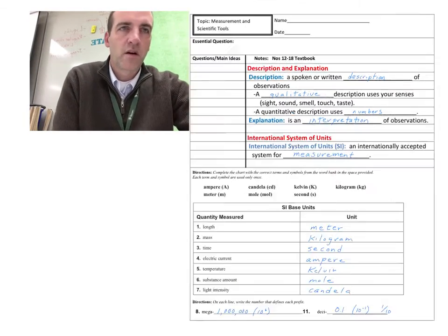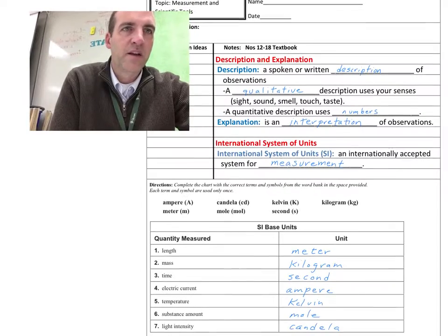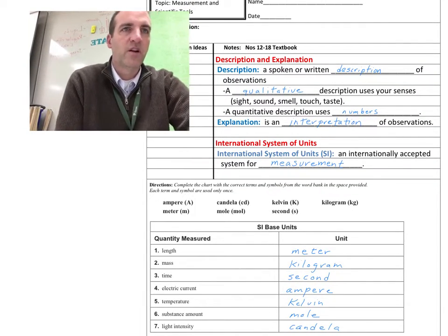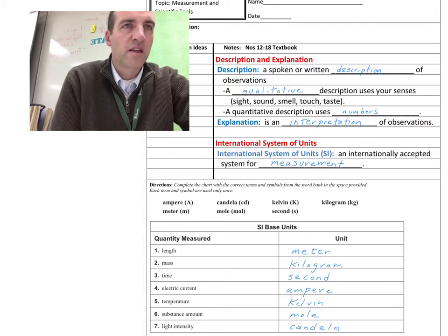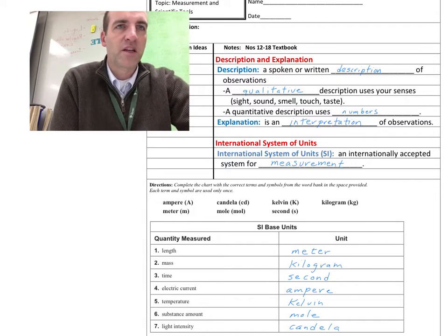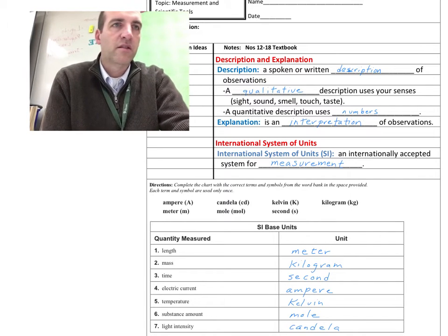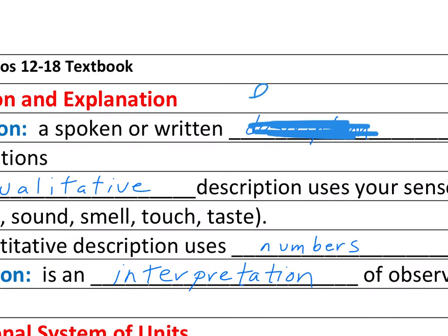So we start out with some definitions. So description and explanation was the heading these fell under. Description is a spoken or written explanation of an observation. So if you look at this assignment, we don't need the word description there. It's going to be explanation.